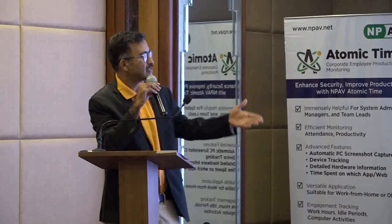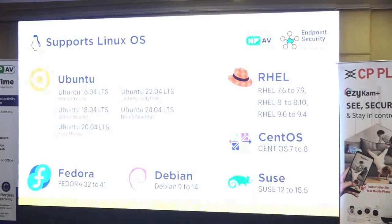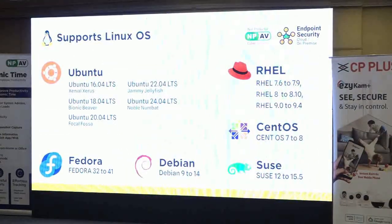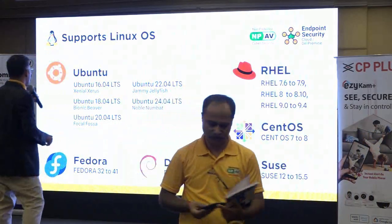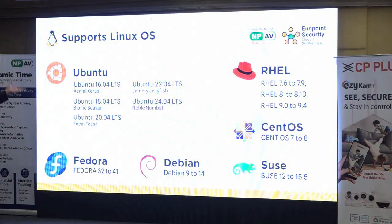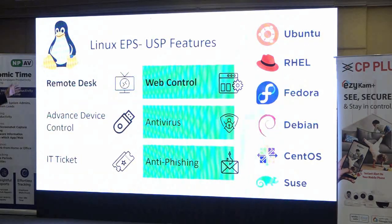Next slide. So we also support all different Linux versions. Nowadays the defense and government has moved to the Linux operating system. So any defense organization will ask you for solutions for Linux. We are giving on Red Hat Linux all the different editions. The next slide. So we have all these different features for Linux.